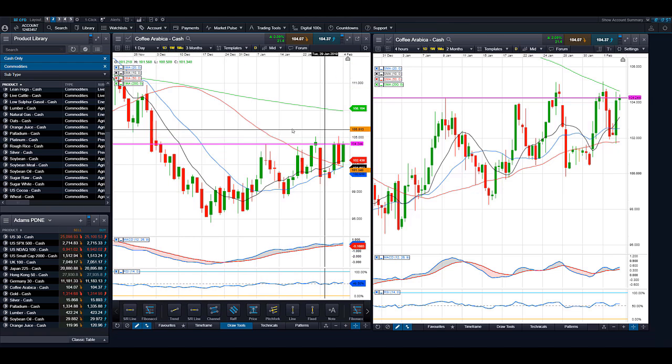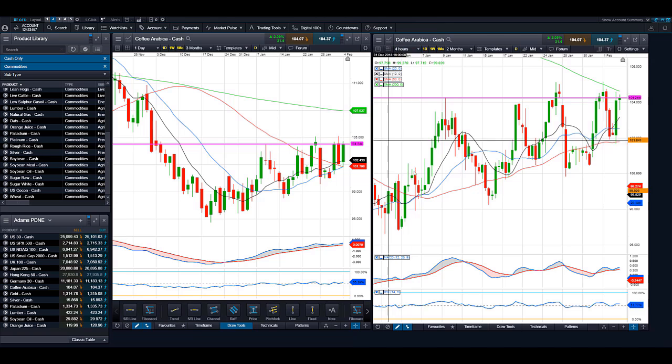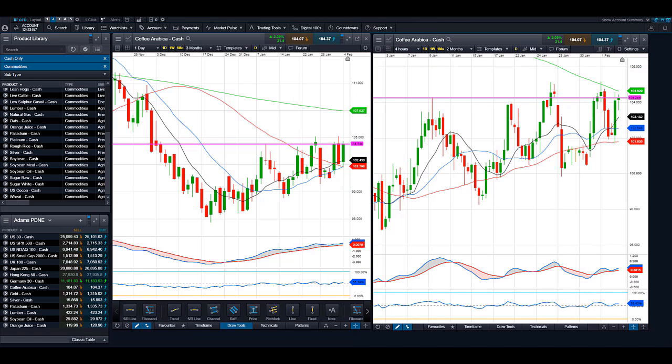But of course, the point of that momentum breakout is to get in on the breakouts of that. So I'll be monitoring it for that, essentially liking the look of that. And of course, I do like that potentially on that 4-hour time frame. So that's not bad. I like the look of coffee Arabica for a bullish breakout.